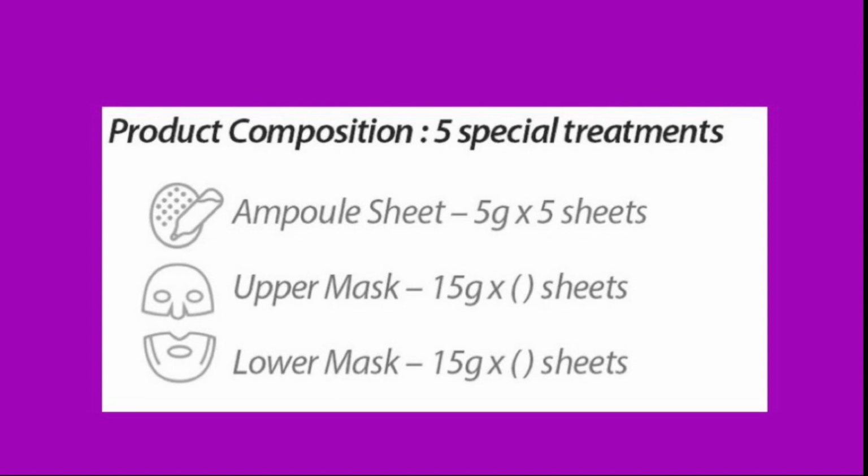This is actually a three-step. First thing, use this private Ampoule sheet. So this is good for exfoliating your skin to make sure that you don't have makeup residue. Make sure that your skin is really clean. So this is a three-step private care mask. It's good for 5 weeks.